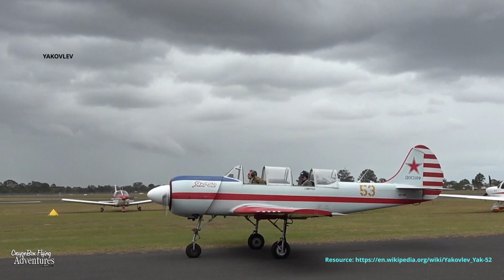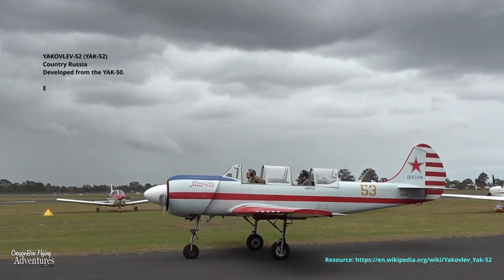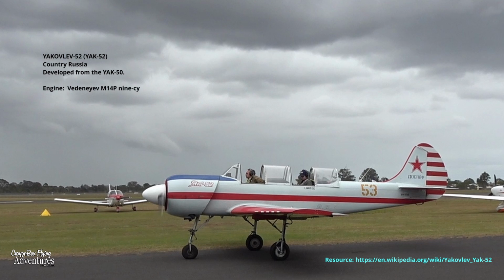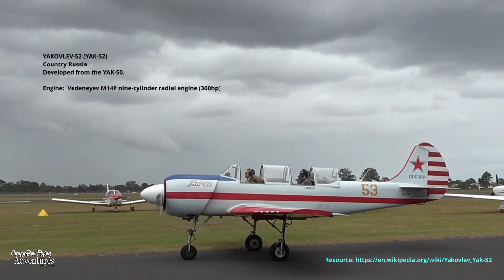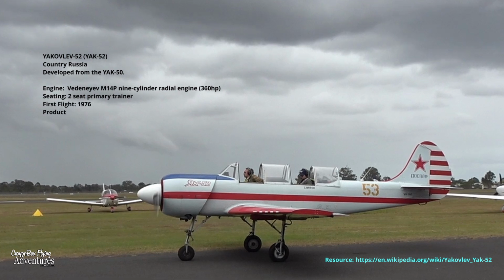The Yakovlev 52, Yak-52. Country of origin, Russia. Developed from the Yak-50. Engine, Vedeneyev M14P 9-cylinder radial engine producing 360 horsepower. Seating, 2-seat primary trainer. First flight 1976, production 1977 to 1998.